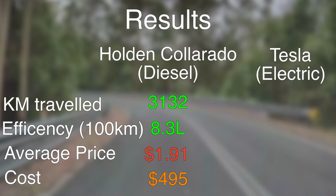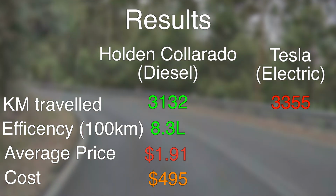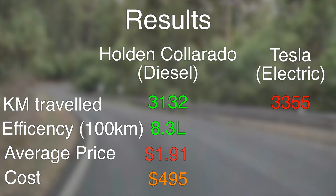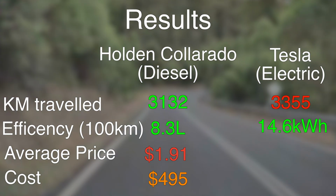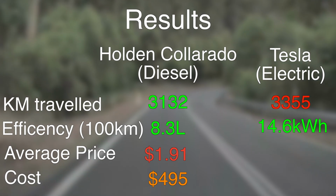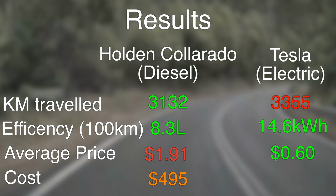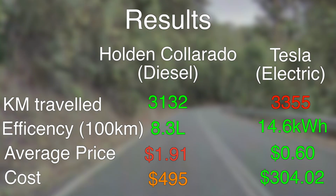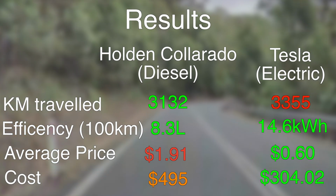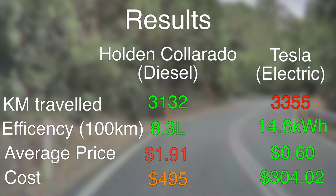And now for Zappy. We travelled 3,355 kilometres because we did more driving in Warrnambool. We averaged 14.6 kilowatt-hours for every 100 kilometres driven, which was a great efficiency for Zappy. The average price of electricity was 60 cents per kilowatt-hour, including the free chargers, which was also really cheap. The total cost of the trip was $304.02, making Zappy the cheaper option for this road trip.